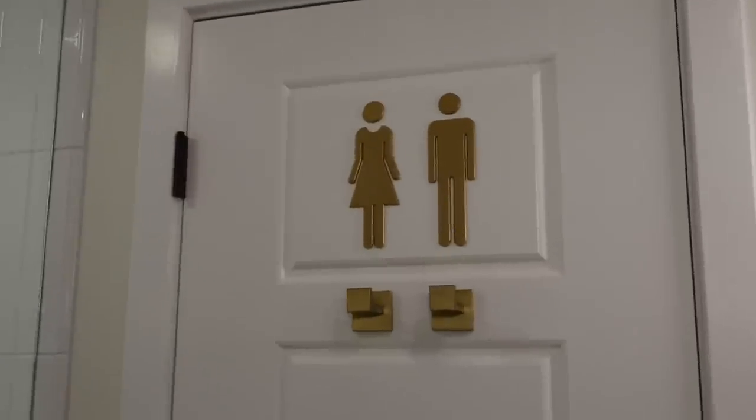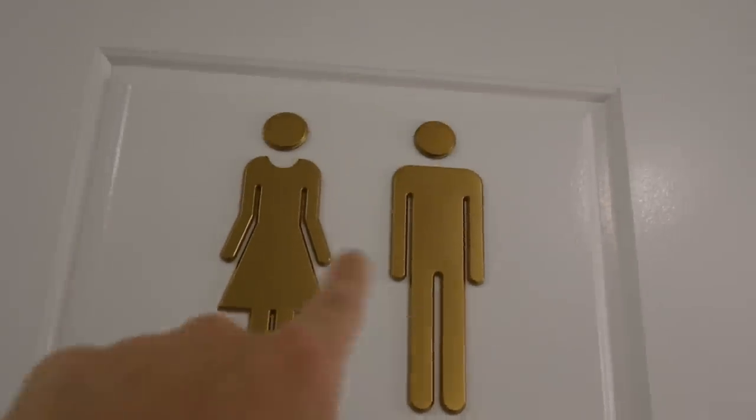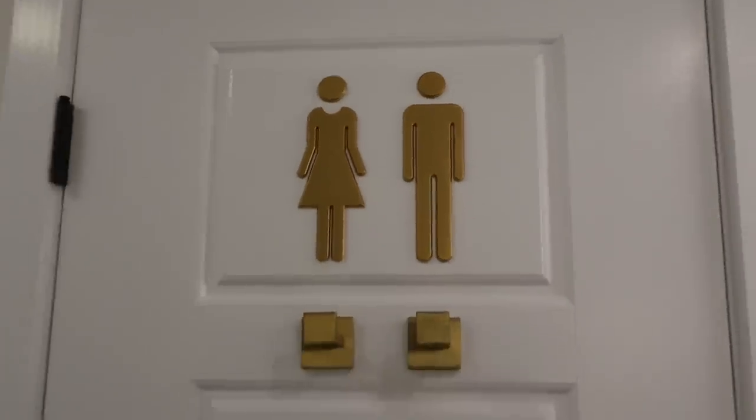And here's a little Easter egg on the back of the door. We have our little towel hooks and then a his and a hers sign, so cute. Those are from Amazon.